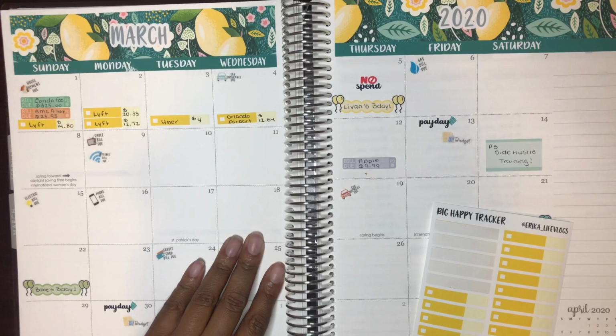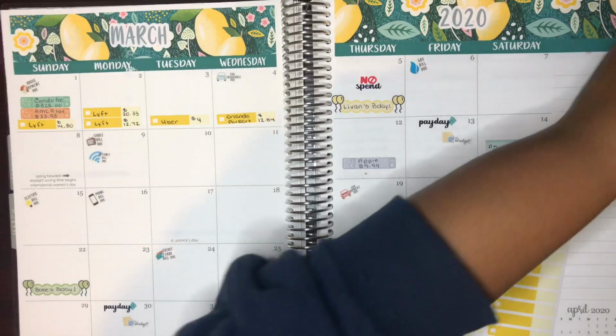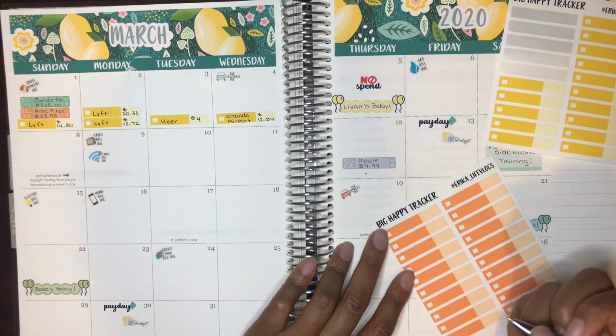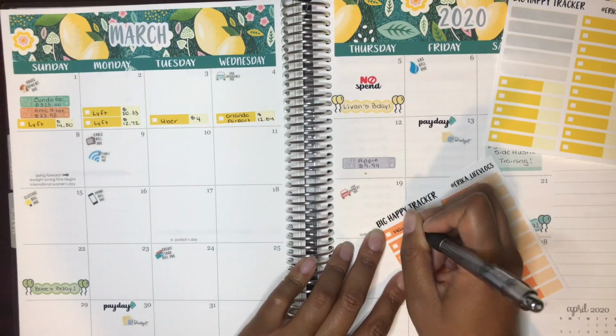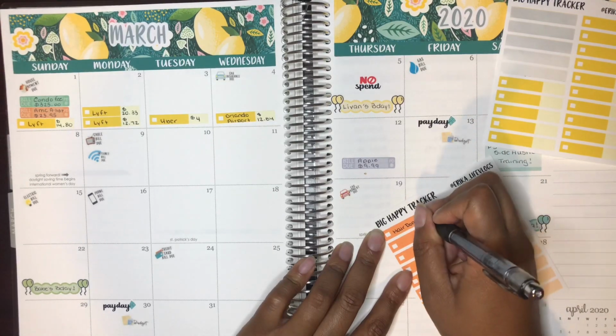The 6th, I probably spent the most. So on the 6th, I went to get my hair done, and that was cash. So we're gonna switch out to the orange, and I spent, so I'm just gonna put hair done, and I spent $45.